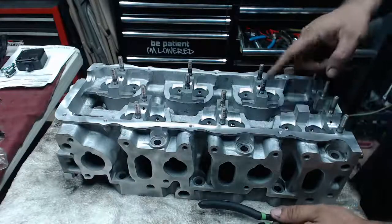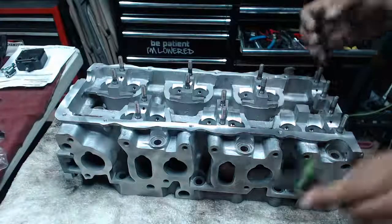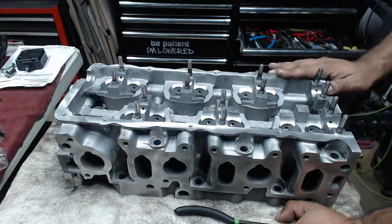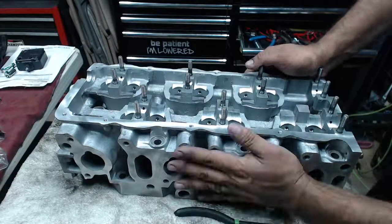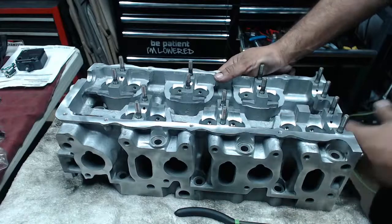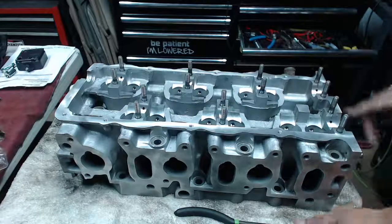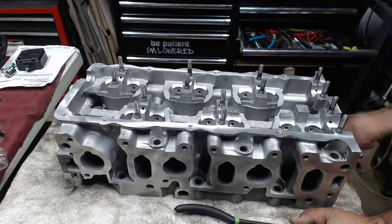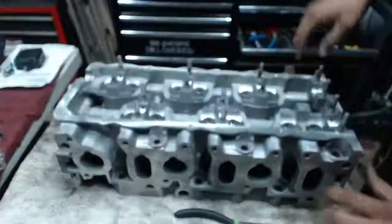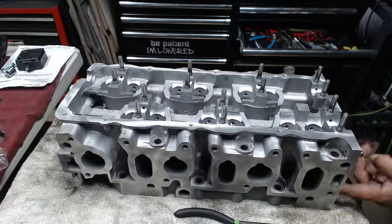So we're gonna do a couple of these, and then we're gonna get to actually installing the valves. So again, for you guys, if you're newcomers to 12 valve VR6s, this is the intake side. This is the exhaust. This is kind of the back of the engine. This is the front of the engine. The reason we call this the back is because this is where your coolant and oil go through. So coolant, oil goes through this top portion, this hole right here, and then down in this one over here is coolant.